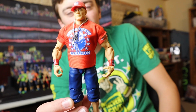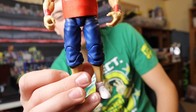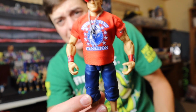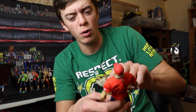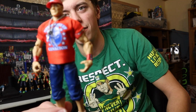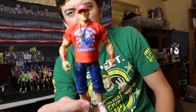This figure's really, really good. I'm a really big fan of the red shirt with the C Nation on it. Dark blue, navy blue jorts right there, which look really, really nice. It's a solid figure. I believe it's based off of when he fought CM Punk at Money in the Bank 2011. I could be wrong on that, but if not, it is very close, because I know he was wearing the red and this shirt when he fought him. So if it's not, it's definitely pretty close to around that time. But yeah, this one definitely, I believe, deserves that spot.